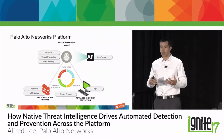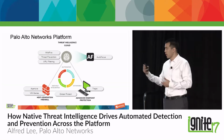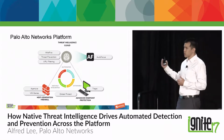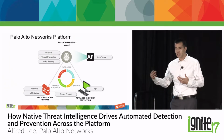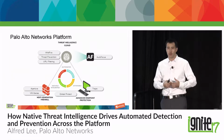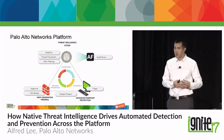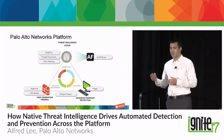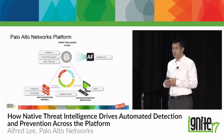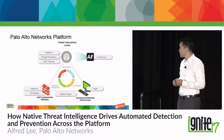So as we talk about what we do from a next generation firewall standpoint, this is not just physical firewalls, but also virtual VM series firewalls that you can deploy in public and private clouds. Also takes into account Aperture, where we get cloud-to-cloud visibility into your SaaS applications. So as your data is moved from your private cloud into SaaS application providers where you don't even own the infrastructure, you don't have any control over where the data sits, what's protecting it, you need visibility into that. And Aperture will give you that visibility and that security overview into it.